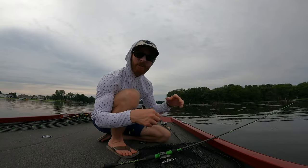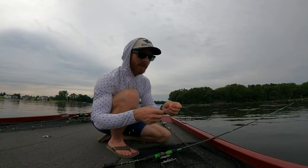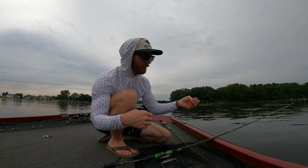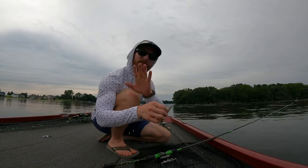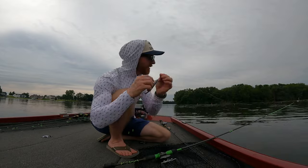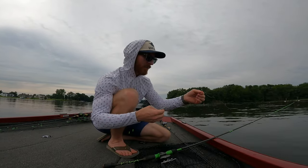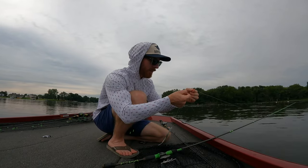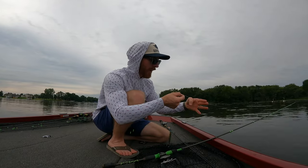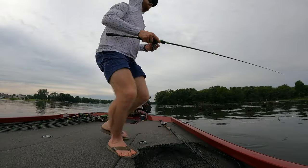Because you can't cast it by all the good cover that you want to. You can't get it right up against the trees and the lily pads and the grass because the treble hooks are going to catch all that crap. So in open water scenarios or grass edges, this is better than the hard plastic jerkbait. I'm also feeling the line. If it feels a little frayed, I would retie. I do have a little iffy spot right here, so I should probably cut the line a little past it and retie, but I'm not going to because I want to fish.